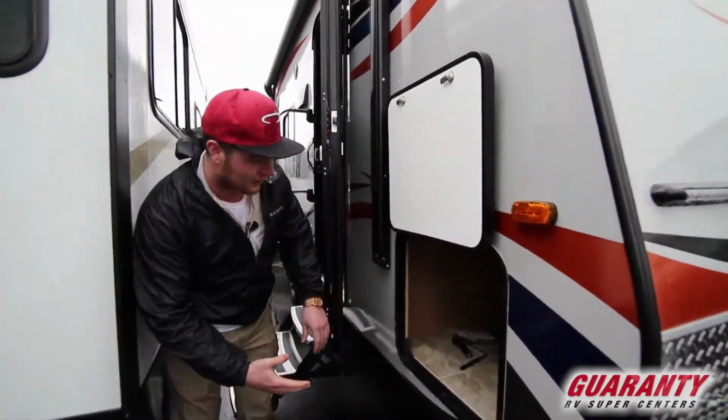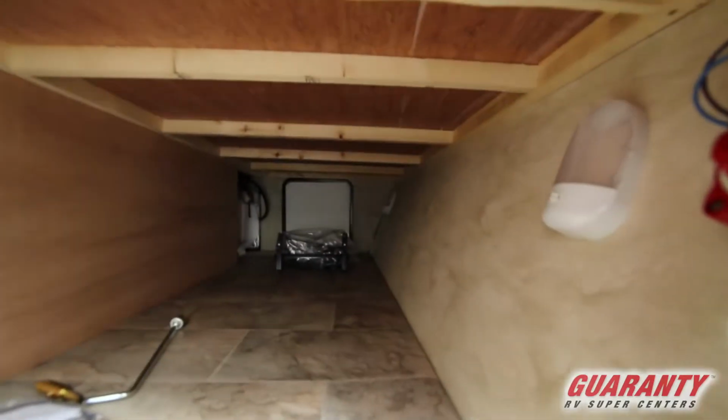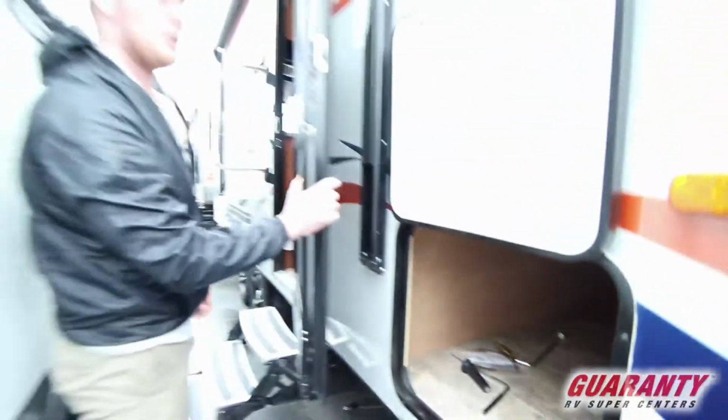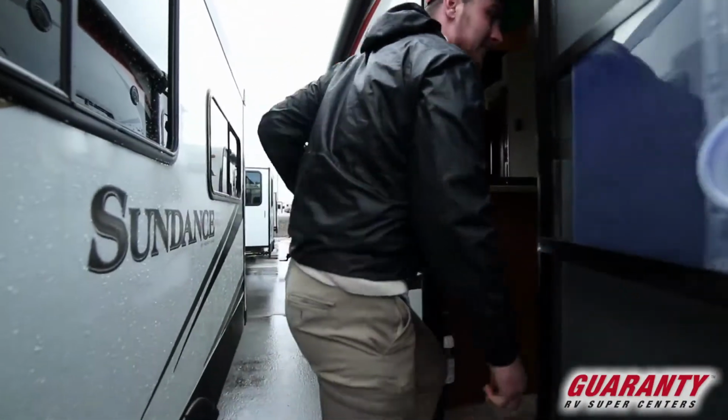So moving on right over here, we have a nice crawl space, and the awesome thing with it is you have some LED lights, okay? Now, moving on a little further this way, so you have a nice solid handle and you got some nice solid steps.